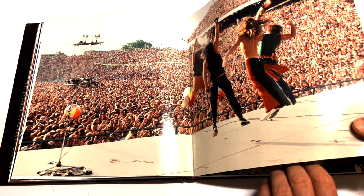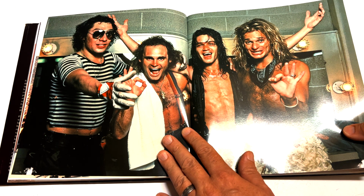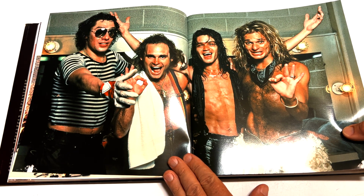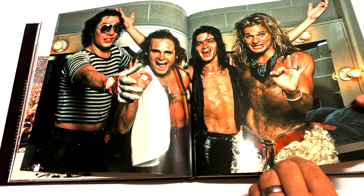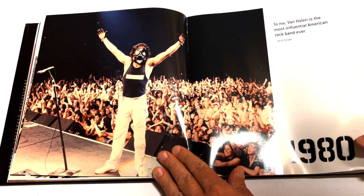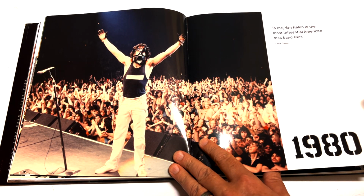I can't imagine what it'd be like playing in front of a crowd like that. I played in front of some big crowds, but nothing like that. Clearly after the show. Look at these, like, wool or these fur-looking pants. 1980. I have no idea what's going on there.